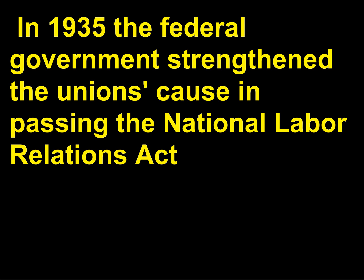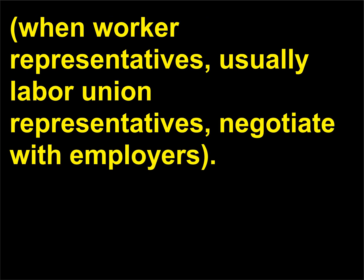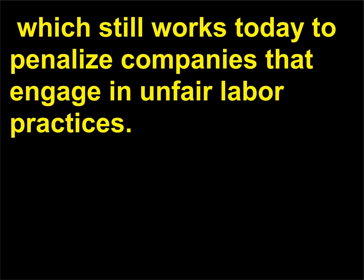In 1935, the federal government strengthened the union's cause in passing the National Labor Relations Act, also called the Wagner Act, protecting the rights to organize and to bargain collectively, when worker representatives, usually labor union representatives, negotiate with employers. The legislation also set up the National Labor Relations Board, NLRB, which still works today to penalize companies that engage in unfair labor practices.